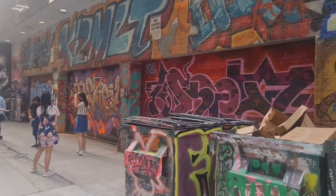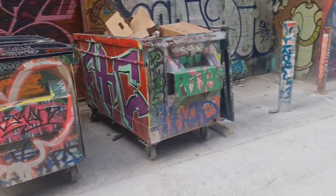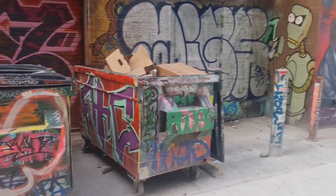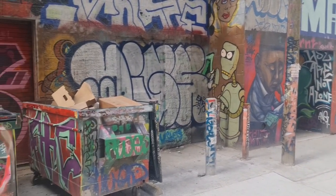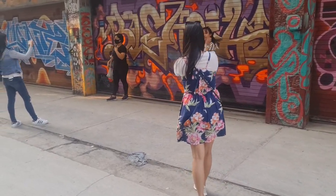So, we're here at Graffiti Alley. There's a lot of graffitis around, starting from there and going here. Puro siya mga graffiti walls. A lot of graffitis around, so let me just show it to you. Even the garbage dumpsters are, you know, some are a little bit artsy, but some are like, anyway. So here are my friends behind the scenes.